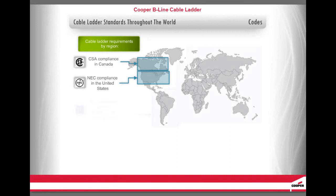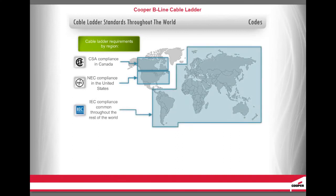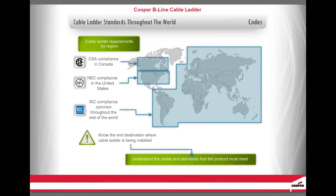In the United States, cable ladder requires NEC compliance, while Canada requires CSA compliance. For the rest of the globe, IEC compliance is the common requirement for cable ladder. It is always important to know the end destination where the cable ladder is being installed, in order to understand the codes and standards that the product must meet.